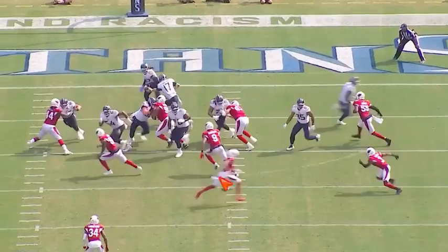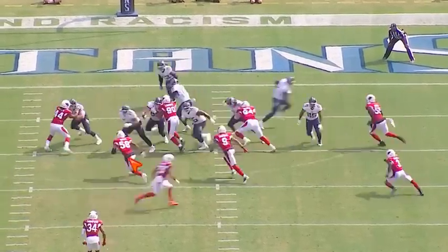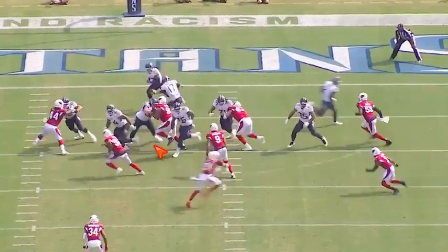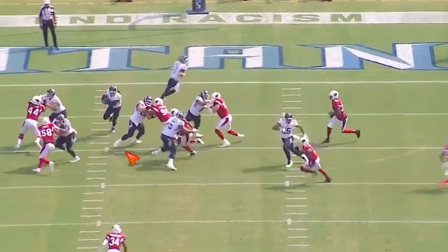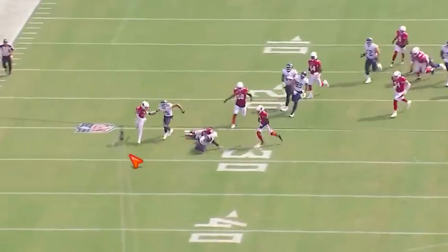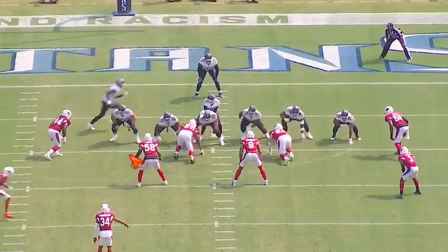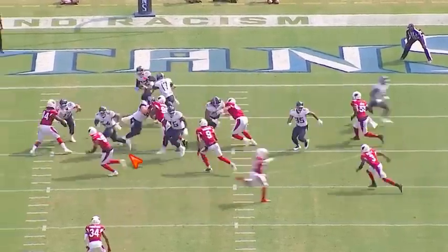But you got to get over the top of this. You see how 58 is getting over the top? If you get over the top of this, you're making the stop, and instead we're getting a big run by the Titans. And this isn't some complex run fit either. They're running zone. They're running split zone.